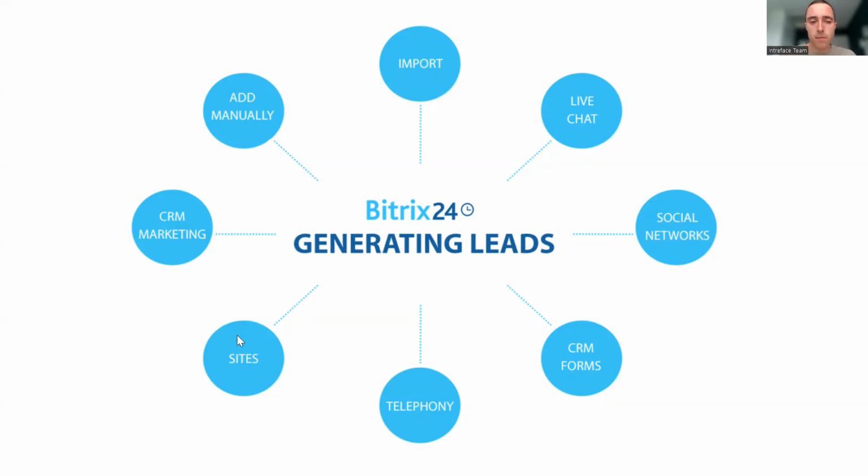We then have sites. So sites are really popular to generate new marketing. So if you've got maybe a new campaign, you might want to create a landing page to send people to see that information. We can use the sites feature here. So you can generate brand new landing pages, embed those where you like, and then, for example, use the marketing feature to send a marketing campaign with a link to the site that you've created.